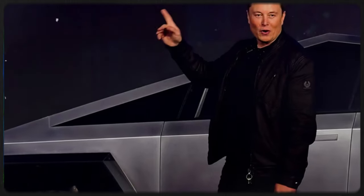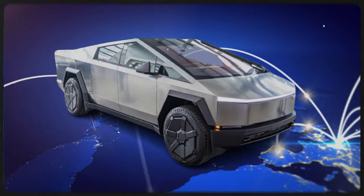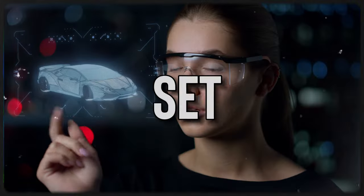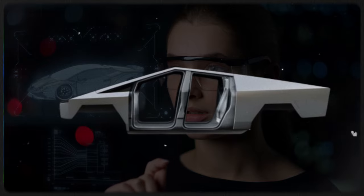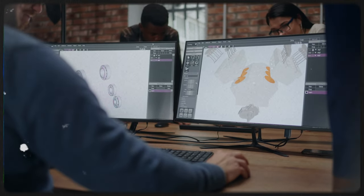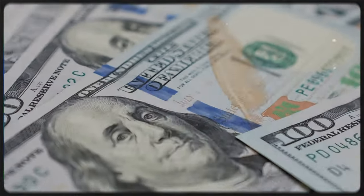Alright, let's wrap up what we've been talking about with the Tesla Cybertruck. So even though it's getting all this attention for its unique design, there's a lot more going on beneath the surface. Tesla set out to make a truck that's affordable, practical, efficient, and safe. They've achieved this by using a stainless steel exoskeleton and simplifying the production process, which cut costs and saves time. Despite its unconventional appearance, the Cybertruck performs really well and beats out its competitors in the same price range.